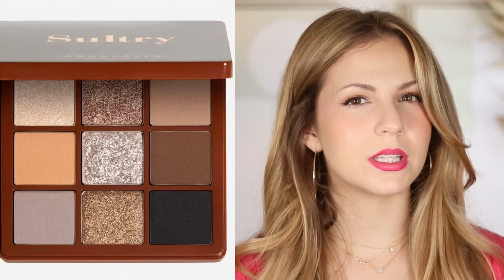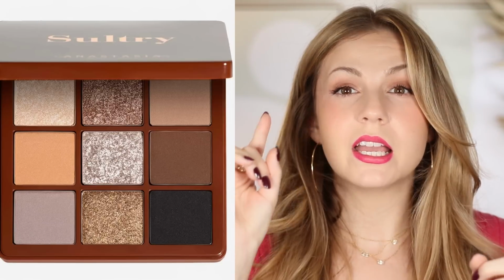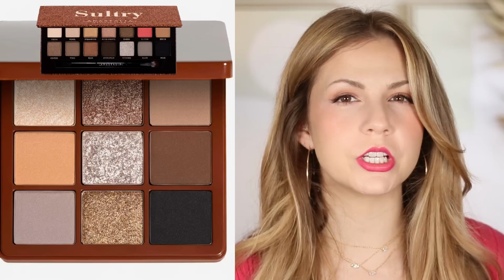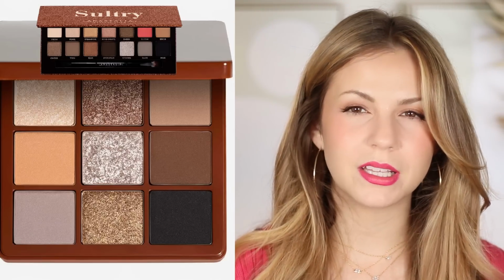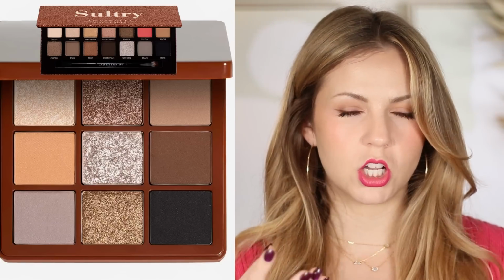And I don't even know that this mini captures the essence of Sultry, because for me with the Sultry palette, this might be an unpopular opinion, but what I love so much about the palette, the brighter pink shade and then the like rose gold shimmer, those are my 2 most used shades in Sultry. So the fact that they're not in this palette, I'm like, oh. And I don't know, maybe that's an unpopular opinion. I feel like those shades are not as well loved as more of the neutrals and these like glamorous shimmery golds and coppers.